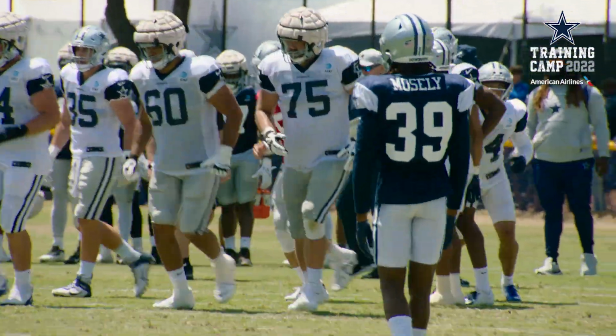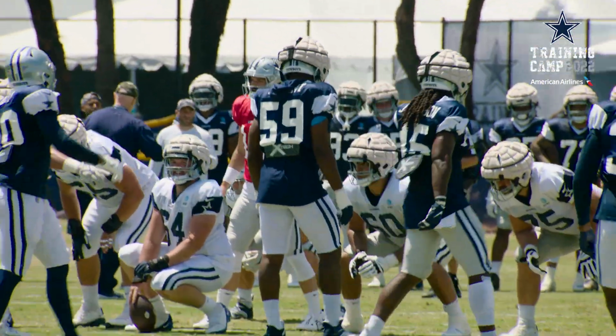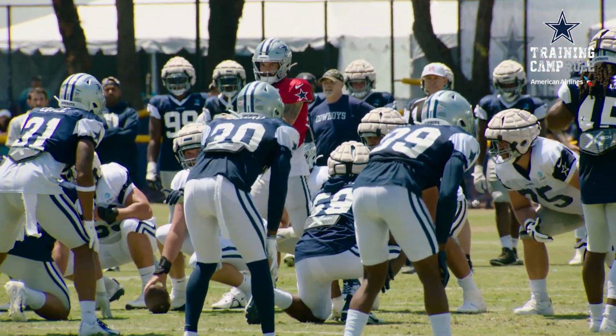Lots to be excited about with this defense, returning nearly every impact player from 2021, and then, of course, adding a couple of names through the draft, like a Sam Williams, into the fold as well. Let's go back to Greer.